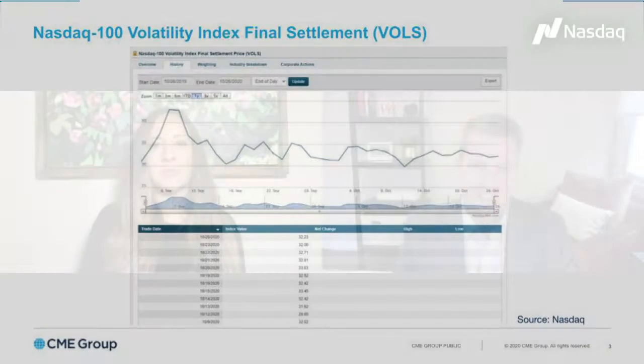And can you talk to us about the recent expiration on October 21st? Yeah, so when we introduced the futures on October 5th, building markets is always a challenge, and there's lots of interesting things that market participants need to focus on. Something for volatility products is a clean and seamless expiration, and we went through that last Wednesday.